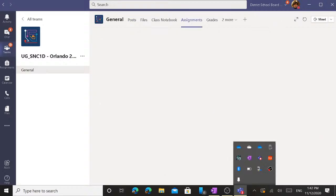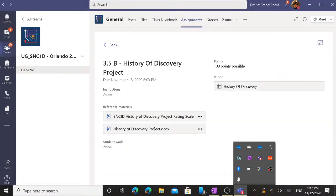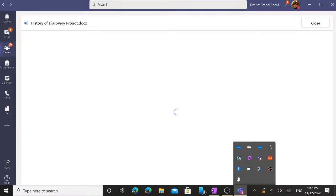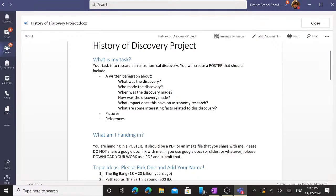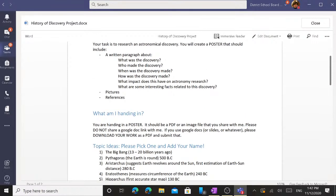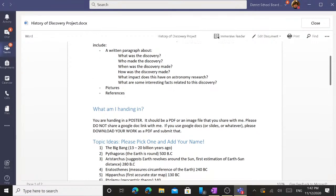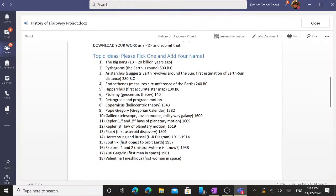But so here it's called History of Discovery Project. And just to give you the student view, just to show you what you'll see, there's just a bunch of different topics, and I just want you to make a poster and just tell me about some discovery or some major event in our understanding of space. Tell me who made it, when did it happen, how did it happen, what impact did it have on research, and I've just thrown a few ideas out there. You could do the Big Bang.